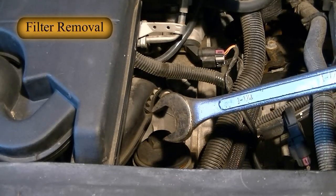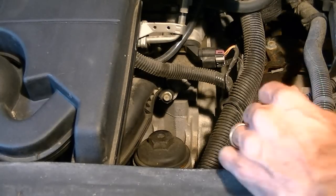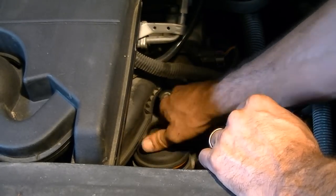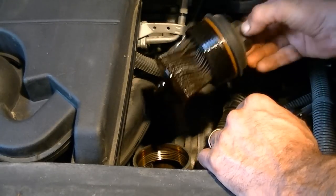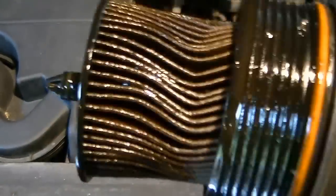So I've loosened it off with a wrench. That's all I ever use on these. I guess there's a tool you can buy, but so far I've been able to get by with using a wrench in there. Unscrew it, and out she comes. Okay, so have a good look at that filter here.